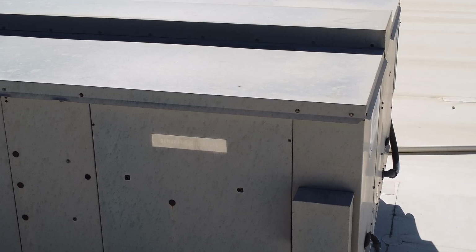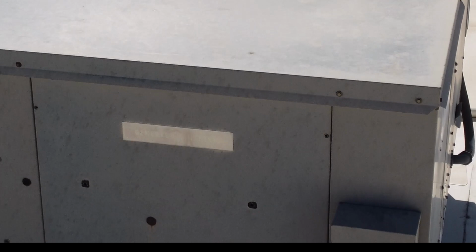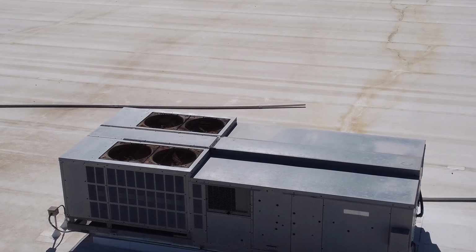Can you read that? What does that say? Does that say General Electric? Does it look like General on the left side of that tag? Can't see it, I'm trying to get the angle. Oh, it is. General Electric. These are before they became Trane. Old GE units. These are probably early 90s, maybe even 1980s units.